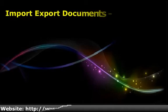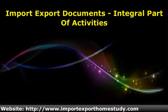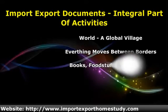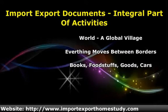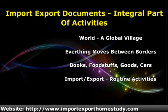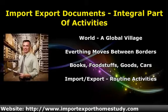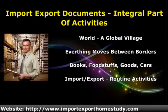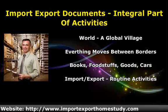Given that the world is now a global village, there's hardly anything that doesn't move between borders, be it books, foodstuffs, white goods and even cars. The import-export documents that accompany all import-export items are an integral part of all import-export activities. Importing and exporting are routine activities for many businesses, and the reason for being for others. It is almost certain that you've been involved in import-export at some level in your business, even if it's just the products you need to use in your business.